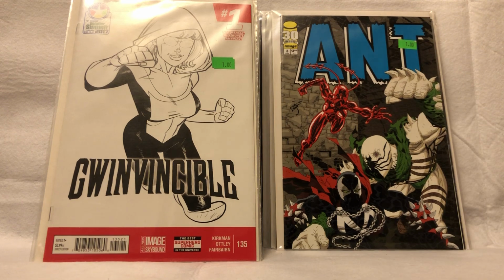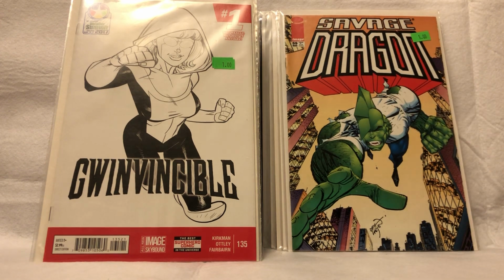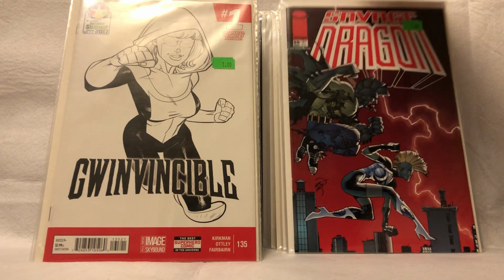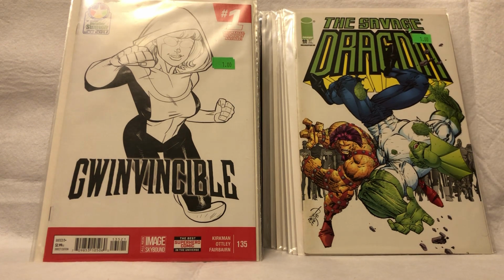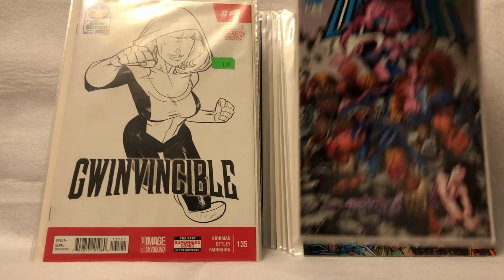Ant #3. I got some random Savage Dragon issues here. It might be a Cersei cover, but it's like a movie homage. I think it's that vampire movie with Kate Beckinsale. I think it's a homage to that movie. Savage Dragon 55, 49, 60. Savage Dragon isn't something that I really collect. It's my childhood, but I kind of felt like, you know what? If I see issues for $1, I might as well pick them up.